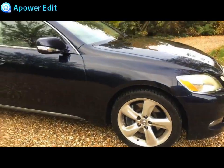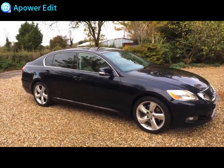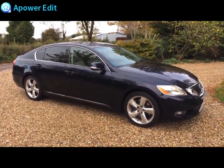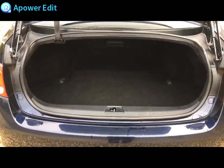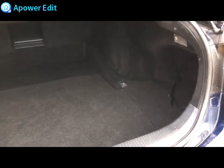So externally, given the fact that the car is 12 years old, it looks like a car that's half its age. There always will be the odd tiny little mark, the brush marks, that kind of thing, but there's nothing that stands out. So coming to the boot area now, beautifully finished inside as you'd expect from Lexus, and again in very nice condition.